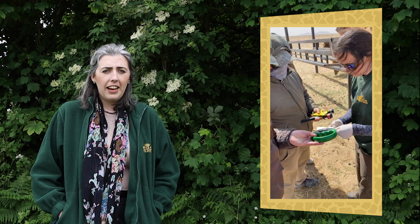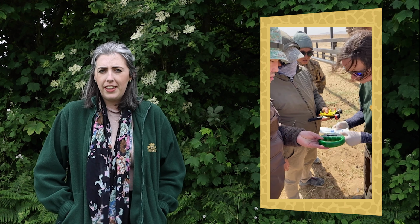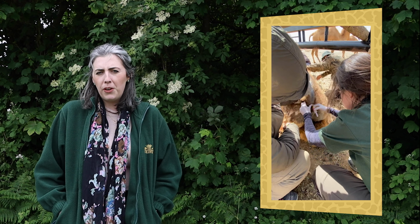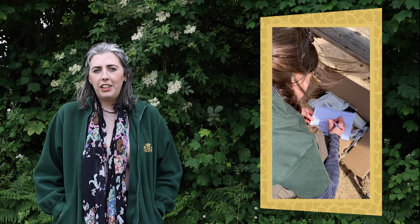The data that we collected on the last trip and the work that we did is really important, because if we don't have that kind of information and if we don't have the evidence about, for example, what drugs work or which individual is bred with who, then we can't make really robust decisions for good conservation outcomes in the future.